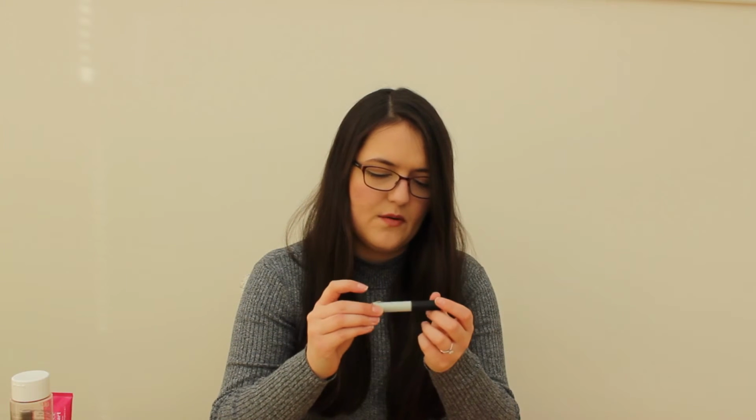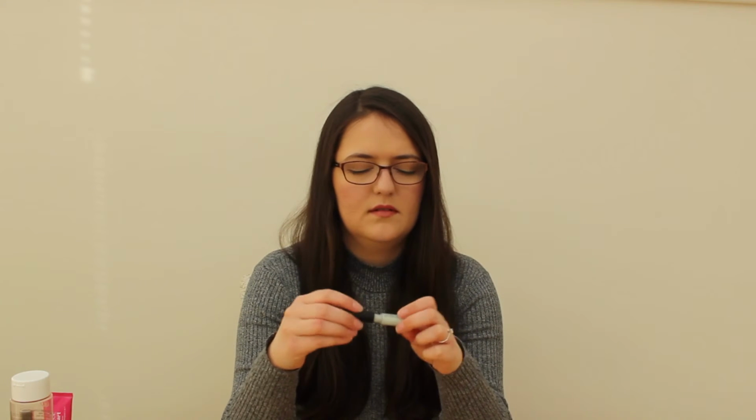I think when I run out of my replacement of this, I'll probably get a product which has a bit more product in it. This is only 3.8 ml, so it's not got a huge amount of product in there. It was cheap, like Kiko's a cheap brand, so for the price it's good, and that's the only thing. I get through it really quickly, and Kiko's not that easy to get hold of.